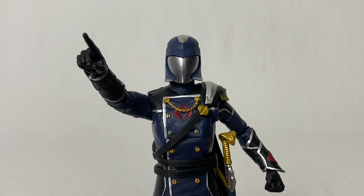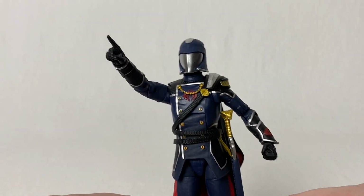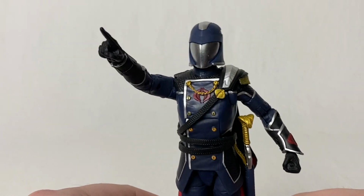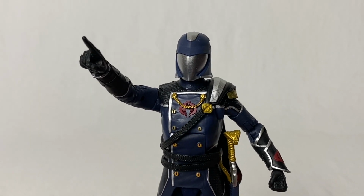And I think Cobra Commander is a nice, solid version. I will wait for the hood. We still want the hood, Hasbro. The helmet version is great. I honestly prefer the helmet, but I still want the hood. So please, I hope we get the hood at some point or another.